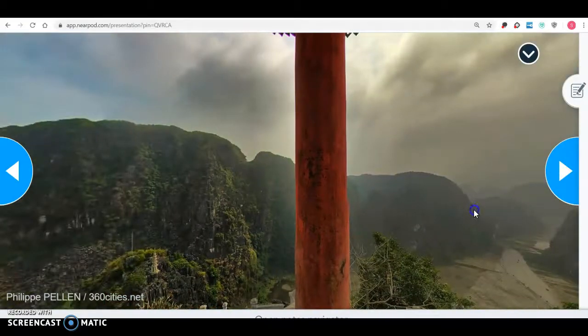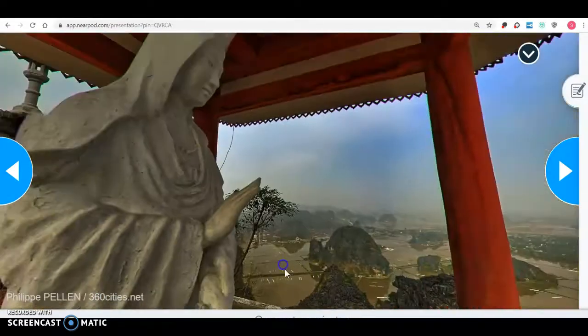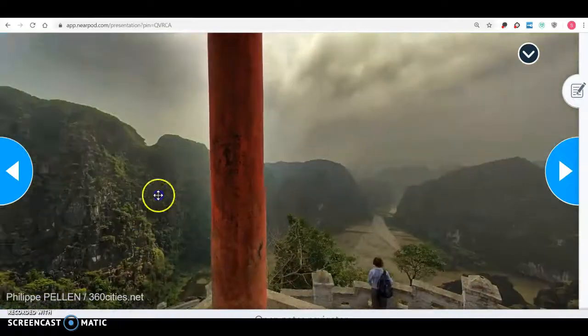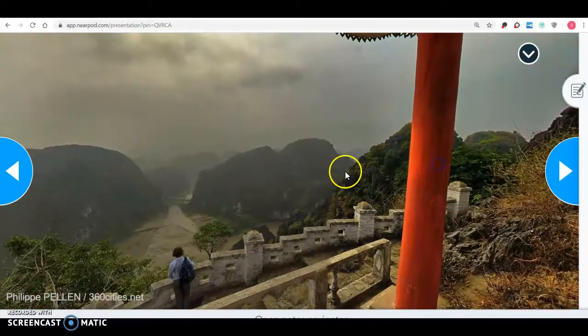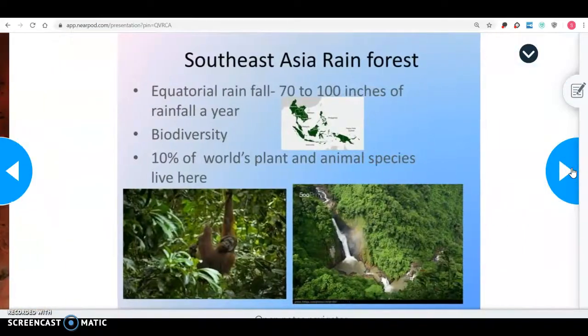So this is showing you just kind of the terrain. Notice you've got flooded fields here. Those are flooded rice paddy fields. You can see some of the culture as well. But you can also see that it's not flat. It's very mountainous. There's not a lot of farmland. Their farmland is along either valleys or mountainsides. So just using the environment.